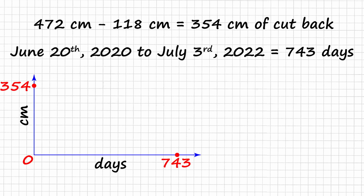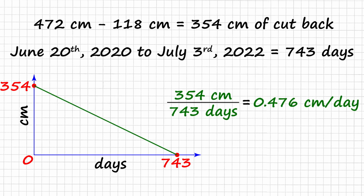And so we can do just a quick graph here where on the x-axis we have days, 743 days, and 354 centimeters of cutback. And we can draw a line through that, and the slope of that line gives us the rate of cutback per day. 354 centimeters divided by 743 days gives us about 0.5 centimeters per day. And of course, that is an average rate.